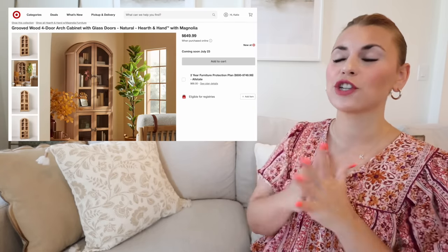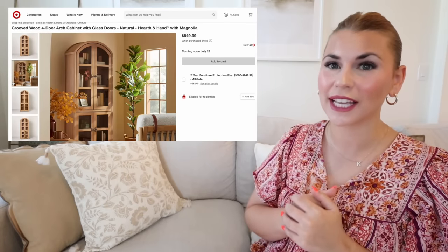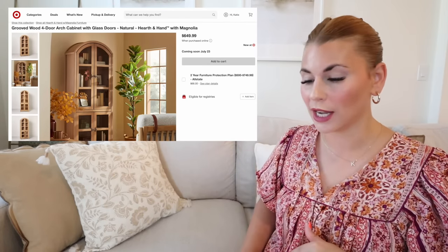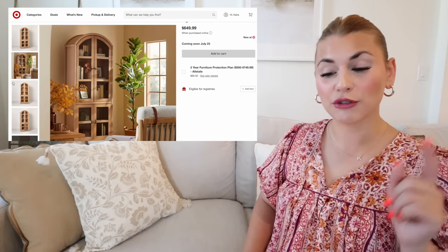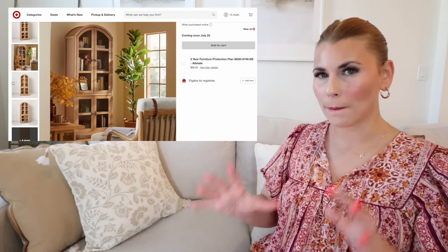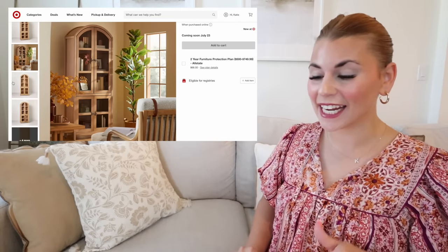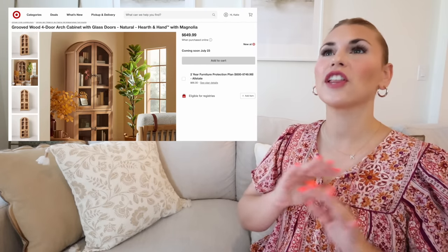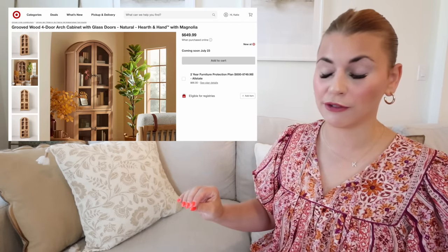Speaking of styles that would be more expensive, this is one I am so excited about. I actually screamed out loud when I saw it, but I don't want to scream at you guys on camera. This is the grooved wood four-door arch cabinet. Oh my God, look at this. It is so pretty. This is $650. I feel like that is a great price for this piece of furniture.